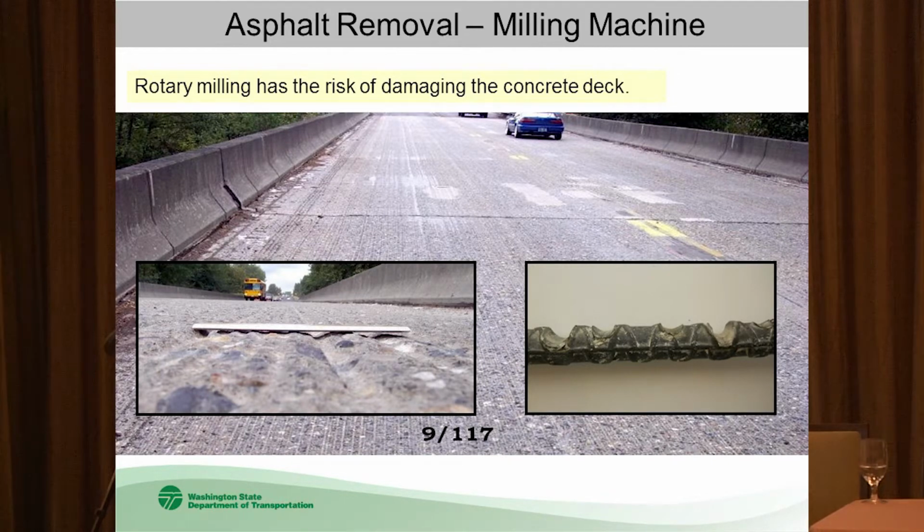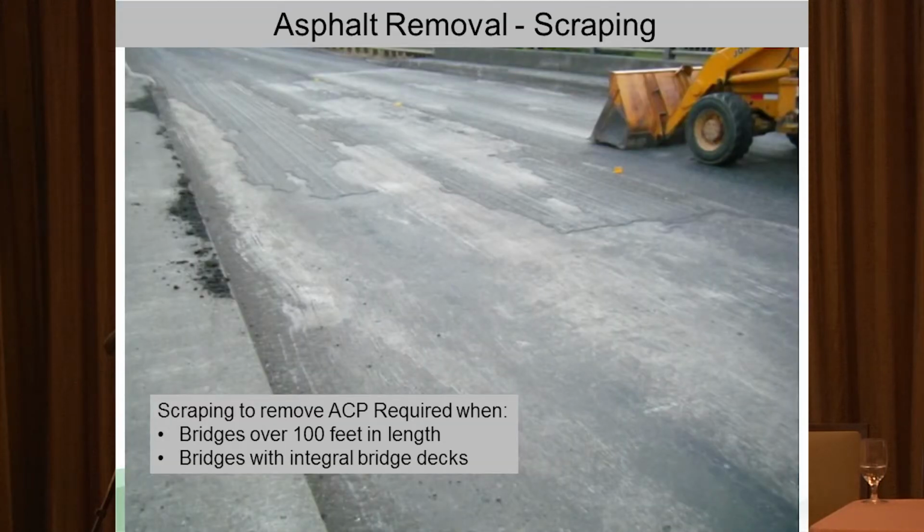In the past, asphalt removal, rotary damage to the rebar, grooves in the deck, taking off the rebar cover that we want on there for deck protection. So we're going to, on bridges over 100 feet in length and certain bridges with integral bridge decks, require that the asphalt be scraped off.